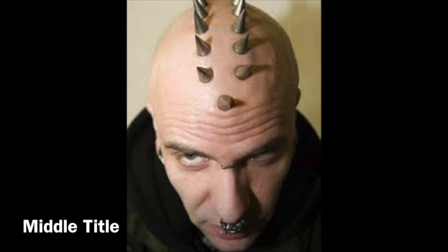Skull spikes are a type of transdermal implant in which a flat plate is placed underneath the skin through an incision, and spike-like jewelry is screwed into it. Due to the fact that skin is held open by the metal, healing can sometimes be difficult or lengthy.